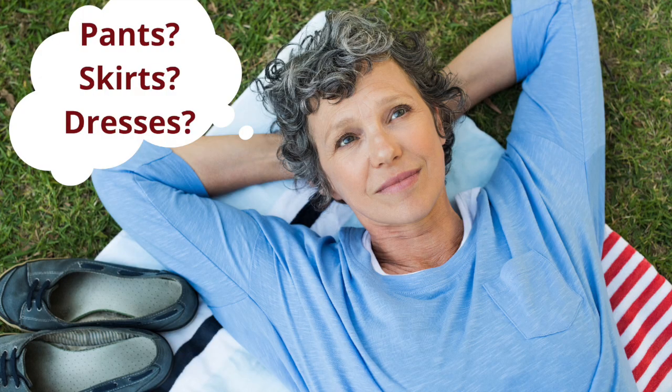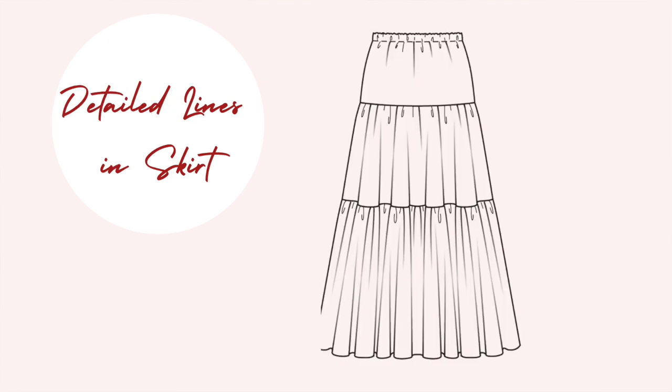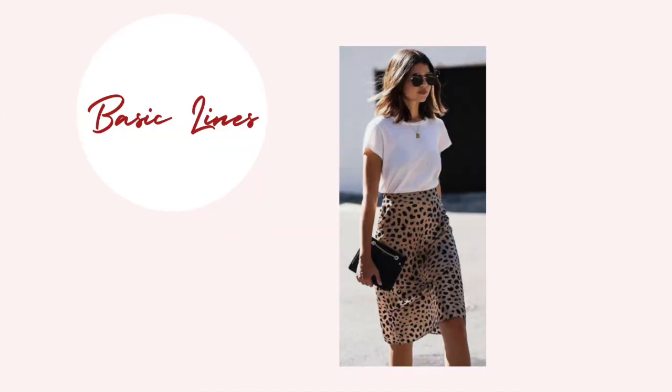So first decide what your lifestyle is. Start thinking about what pieces you're going to want. Number 1, you're going to want to have pieces that are basic. Those are pieces that don't have a lot of lines, as opposed to those that have a lot of lines. So here's an example of a couple of pieces that don't have very many lines at all and are considered basic. So these are basic styles.